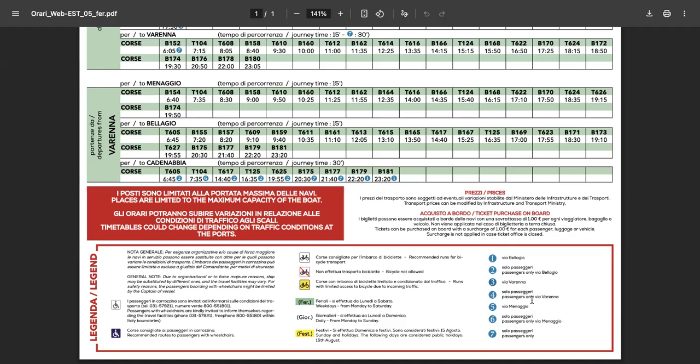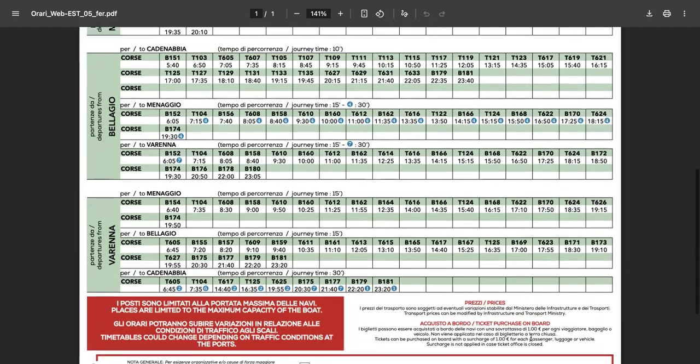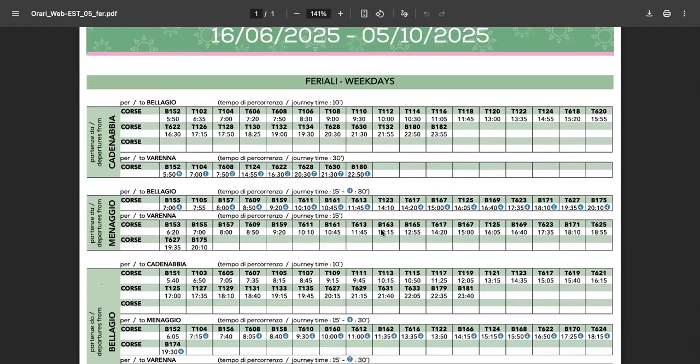Okay, so let's have a look at this timetable. First of all, you have to look on the left-hand side. So where are you departing from? Are you departing from Cadenabbia? Are you departing from Menaggio? Are you departing from Bellagio? Or are you departing from Varenna? Let's start off with one of the most popular ones. Let's say you are in Bellagio and you want to get to Varenna.